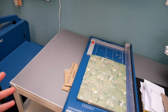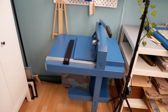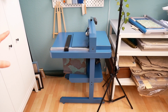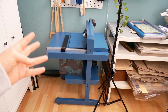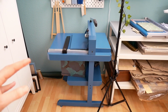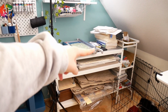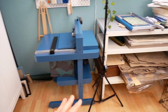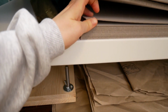But let's move on to the newest addition. A large format paper trimmer. I got this off eBay. Someone was closing down their business and therefore they had to get rid of this machine. And I got it for a very good price. It is working perfectly. I will use it to trim all of these 36 sketchbooks, and I hope it will be handy for using this heavy carton I'm using for the hardcovers.